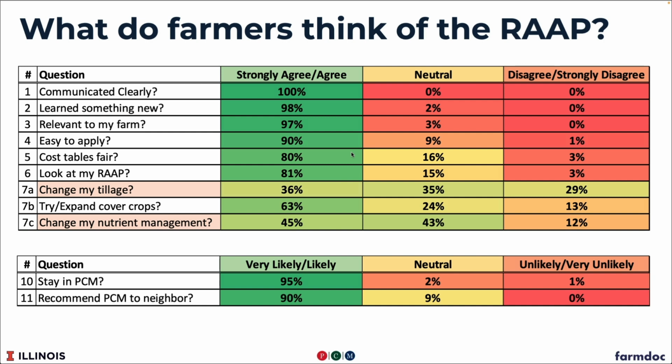98% of the farmer respondents said that they had learned something new. 97% felt that the information was relevant to their farm. 90% felt the information would be easy to apply. And then 80% felt like they were fairly represented by the economic cost tables, 16% being neutral and only 3% disagreeing. And we feel really good about this.